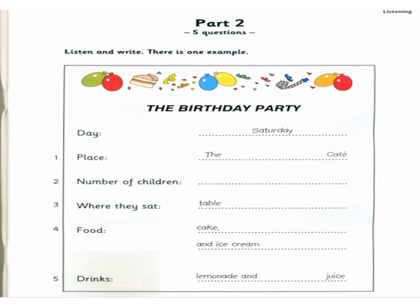Can you see the answer? Now you listen and write. 1. Where was the party? It was in the Paris Cafe. Oh, how do you spell that? P-A-R-I-S.